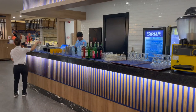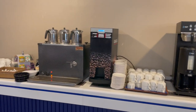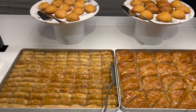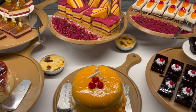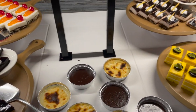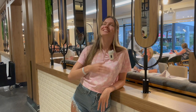The bar often has ready-made drinks, but you can also order them from staff who serve at the restaurant. My appetite appears from such a beautiful design.